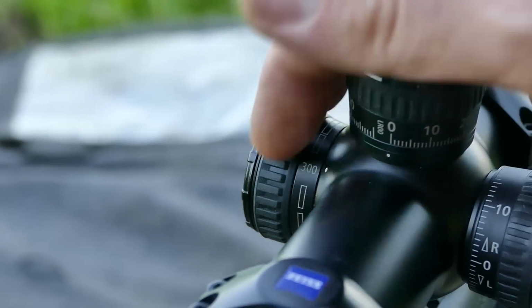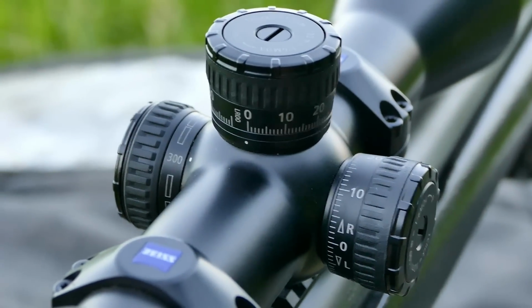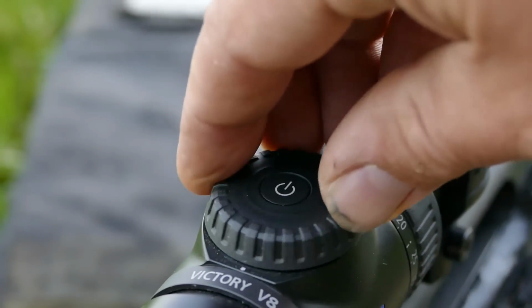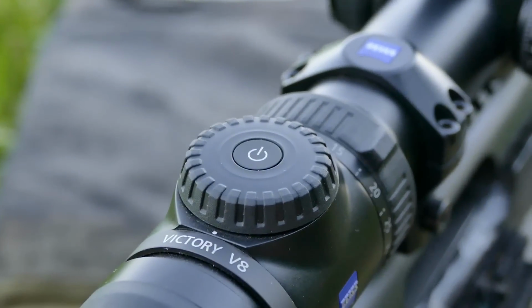A nice little touch there, very smooth. Quality of the scope's absolutely beautiful from the box on up. Absolutely lovely. I think that the IR is perfect. Tap for on. Twist for up. Twist for down. Absolutely lovely.